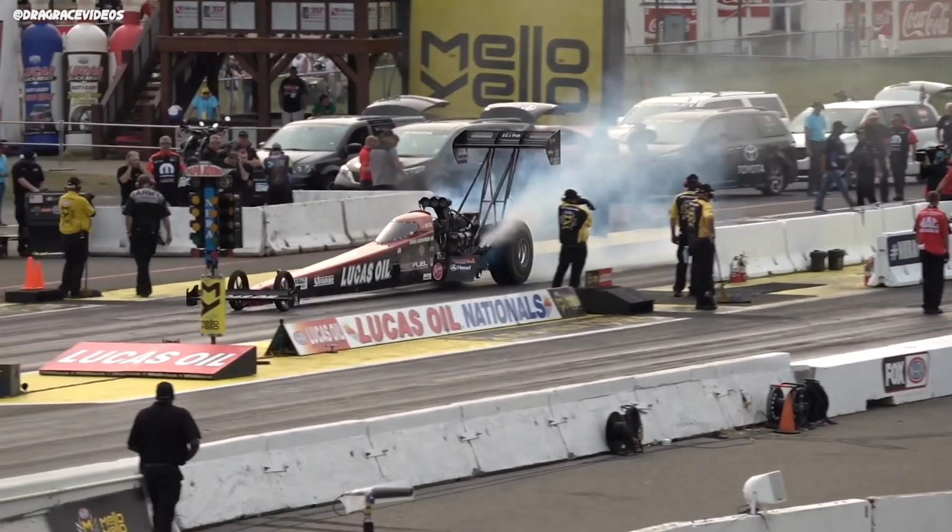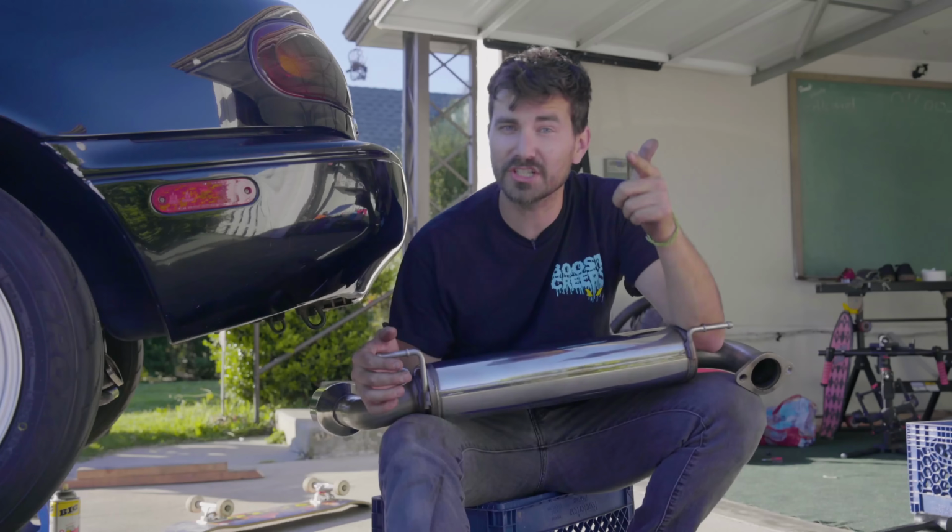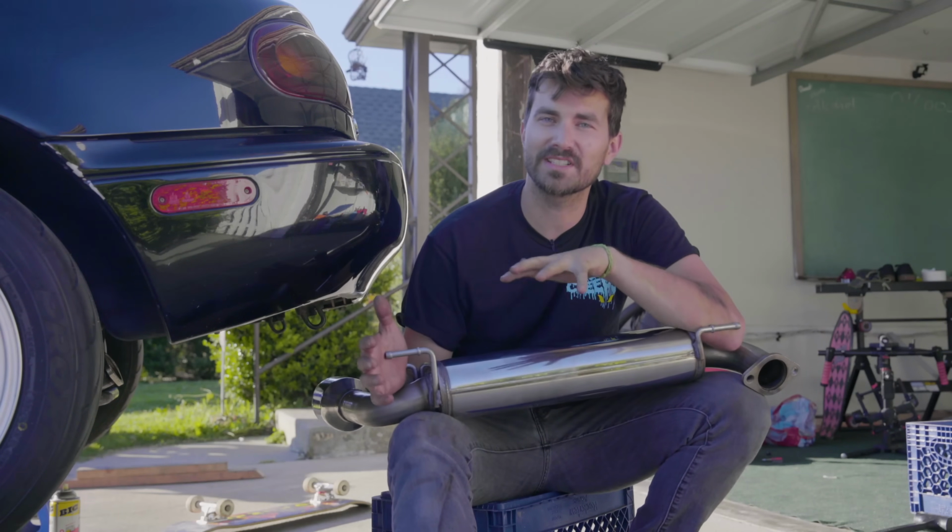Think about a top fuel dragster running open headers. There's no back pressure there. Okay, but then why do people actually lose some of that precious low-end torque by increasing their exhaust diameter?